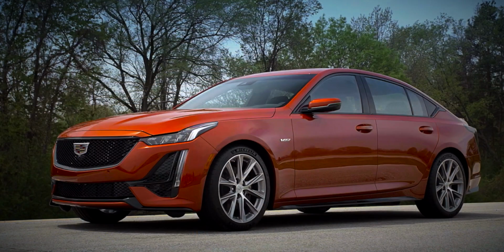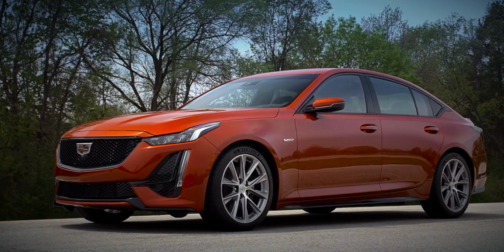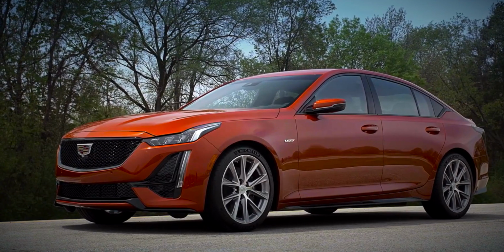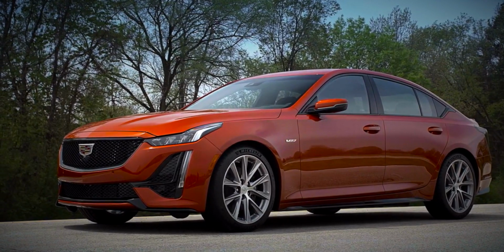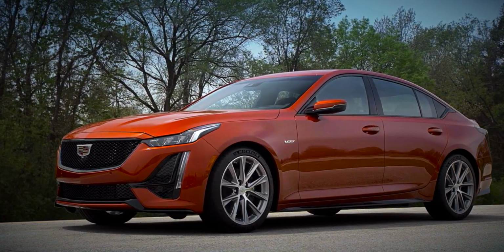So, first of all, what is the CT5? Well, thankfully, this is pretty straightforward. The CT5 is the new for 2020 replacement to the CTS. Similarly, Cadillac also replaced the ATS with the CT4, which shows a clear commitment to redefining and refocusing their sedan lineup. This move comes after years of lackluster sales from their sedan lineup.